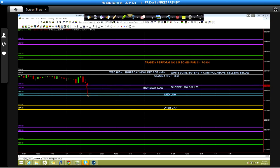It's just such a small rotation. It is possible that we get this for a backside test, and then it would be critical that we hold above. If we hold above, we'll come back up and test the white zone. This would be a good rotation in the white zone. I might try a short here depending on price action.